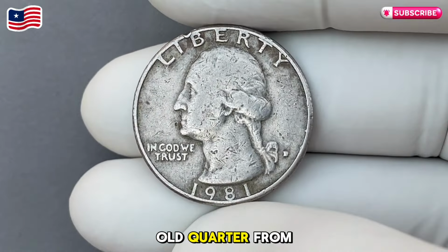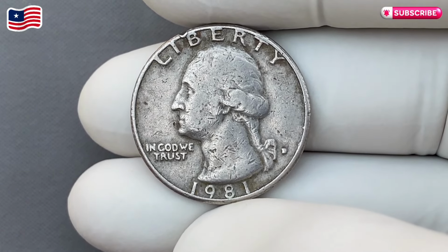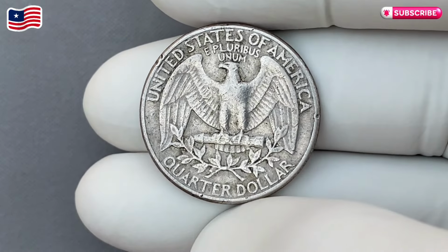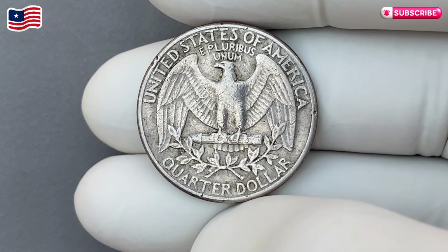So the next time you're sorting through your coin jar or you get some change from the store, don't ignore that old quarter from 1981. Examine it closely. Look for doubling. Check the edges. See if anything looks unusual. Because that ordinary coin could be your extraordinary find.